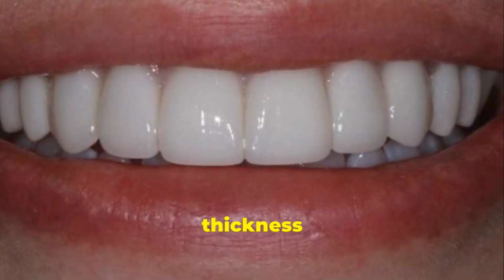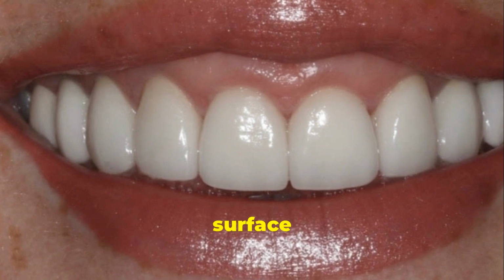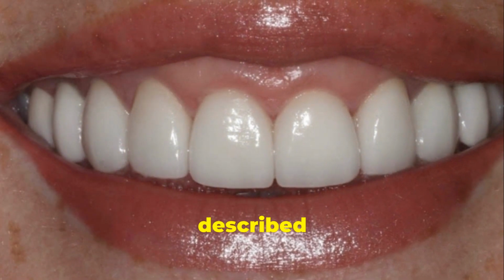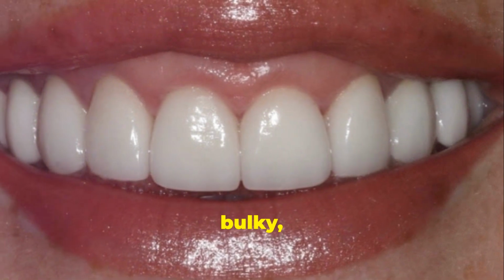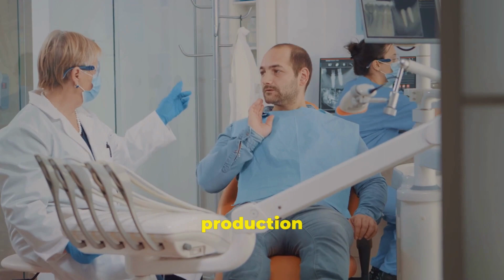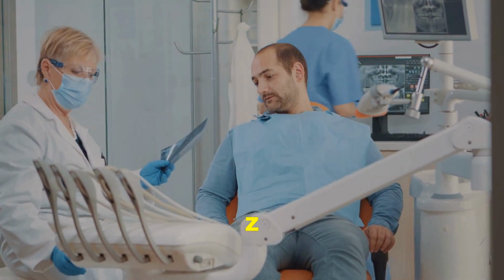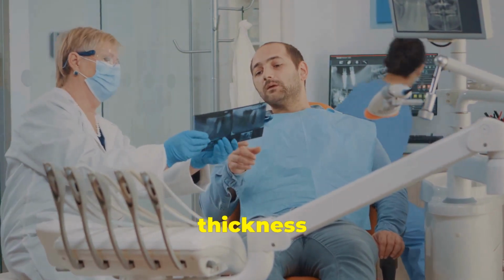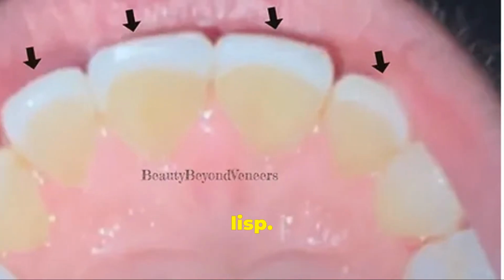First, let's discuss thickness and placement. Porcelain veneers add a layer of material to the front surface of the tooth. Even though this layer is described as thin, many people report that it actually feels quite thick and bulky, and it can alter the way the tongue interacts with the teeth, especially during the production of sibilant sounds, which we mentioned before, sounds of S and Z and F and V. The added thickness can cause the tongue to misplace or adjust its position, leading to a lisp.